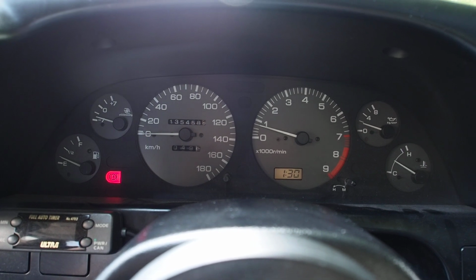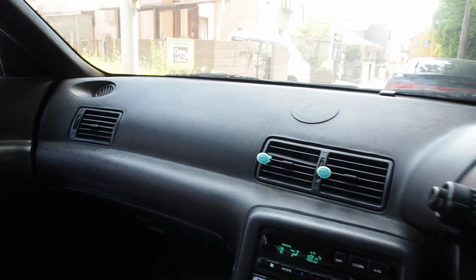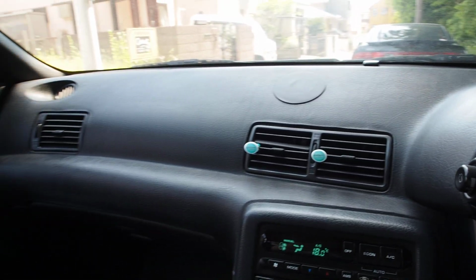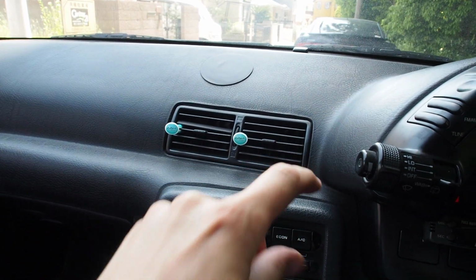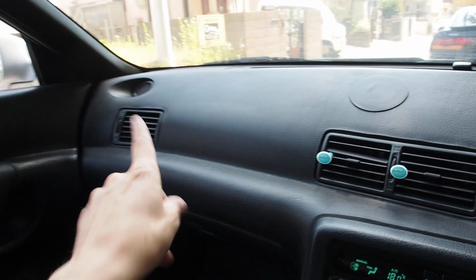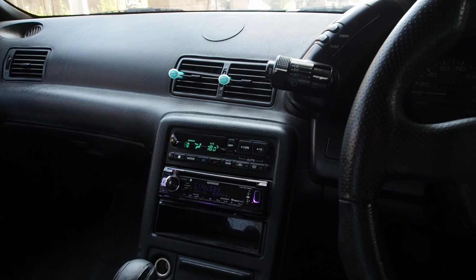Mechanically runs really well, nice oil pressure, although those gauges are unreliable. Dashboard, no bubbling. That's amazing. Although it does have a sticky thing on it. But still, no bubbling there and no bubbling there. Nice. And no cracking in this vent. Typically that one is cracked like 80% of the time, and those center ones are cracked like 10% of the time.